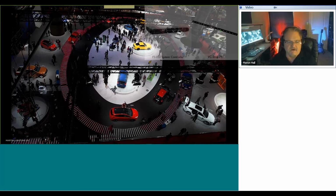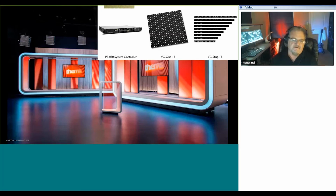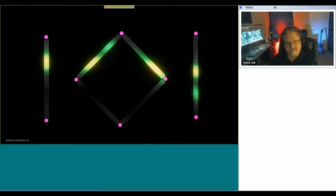Here's an auto show, with a P350 and the VC strips. Those VC strips can be basically customized to lengths. You can cut them to lengths for whatever your design is and so forth. A television type show and so forth, utilizing our VC grid system and a P350. And then just another example here.